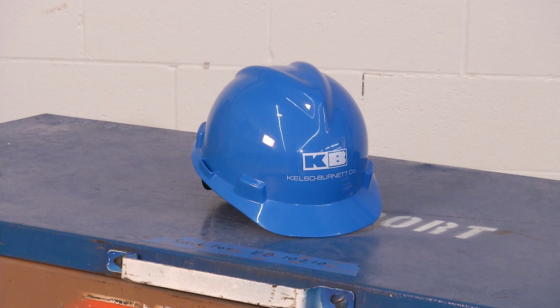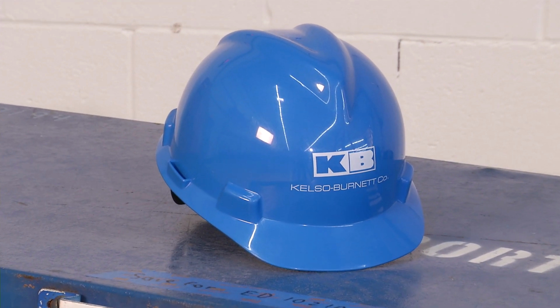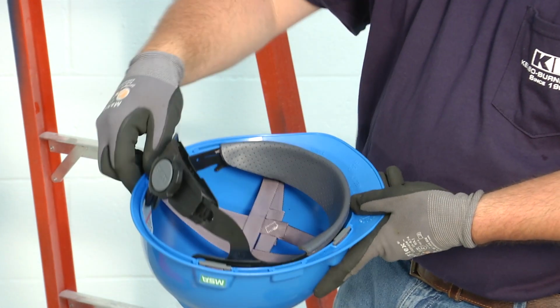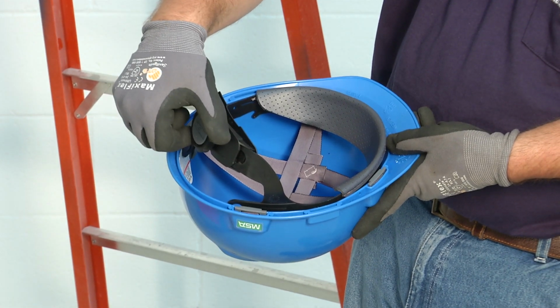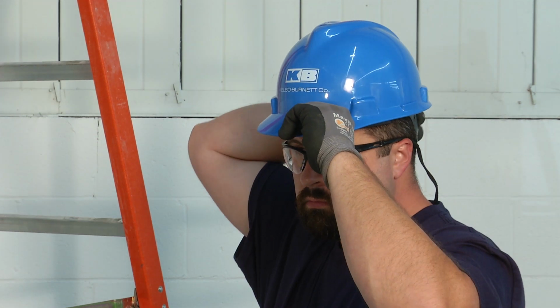Hard hats provided by Newport Industries must be worn by everyone during all work activities. Inspect your hard hat. Check the shell and suspension for defects. The suspension system adjustment is worn to the rear. Never wear old or defective hard hats.